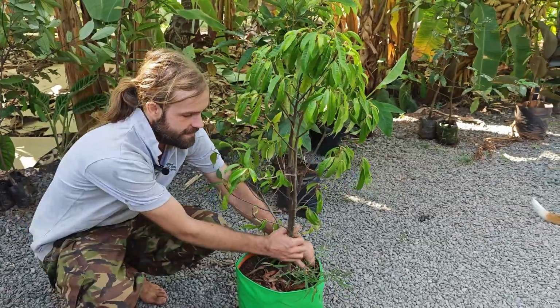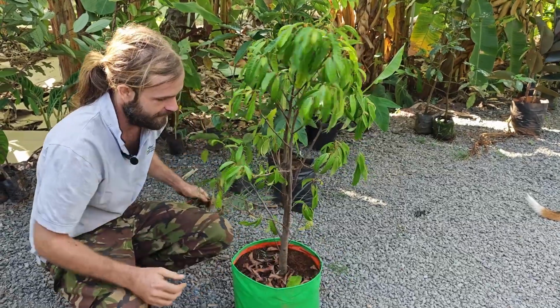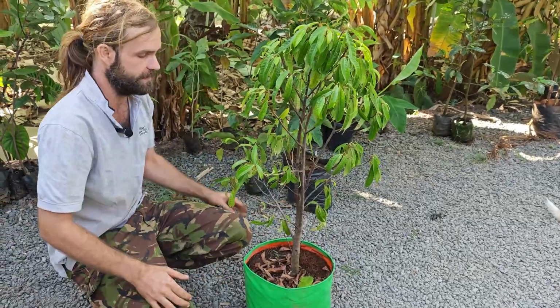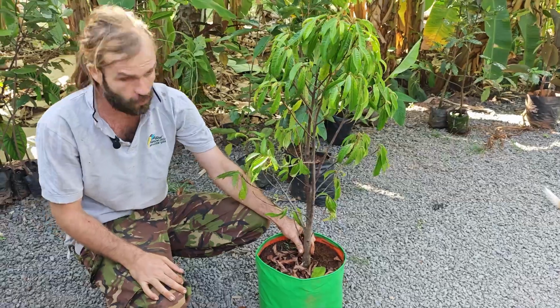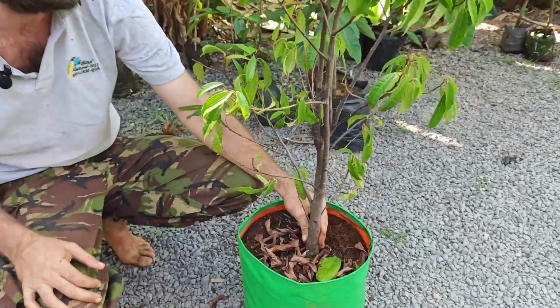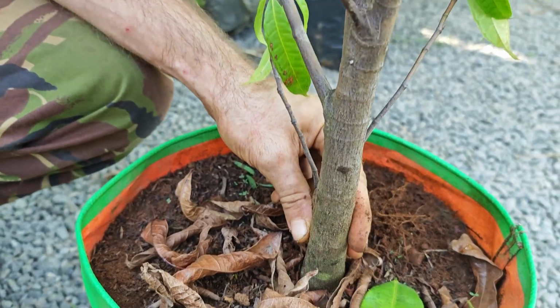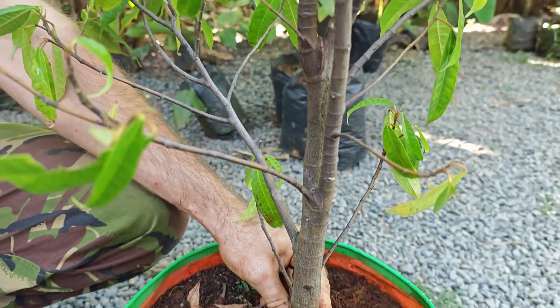So it accidentally has been cultivated for quite a while by this nursery, and we were fortunate enough to bump into it. So what this is actually is a very old tree. Like if you look at how thick that is, considering the fact that it's in a pot, it's probably at least 4 or 5 years old.